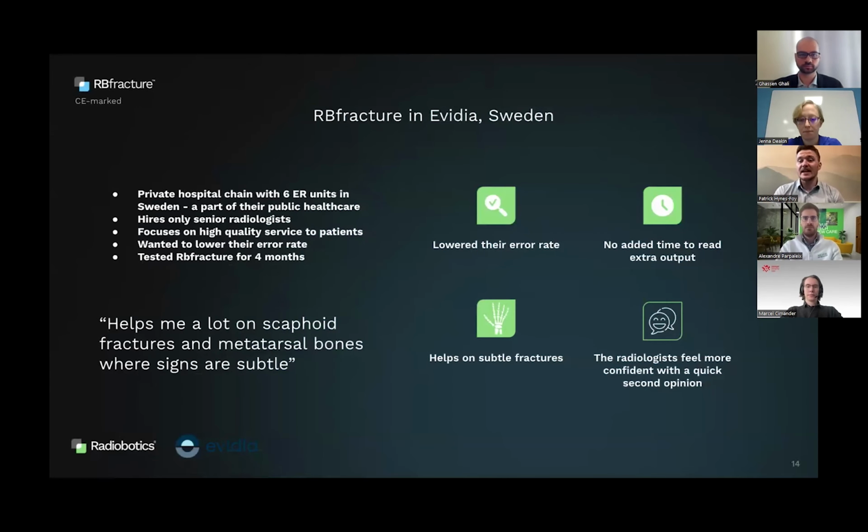This is another clinic in Sweden. This is a private clinic where they have only senior radiologists. So very important, with all of the tools mentioned today, it will benefit everyone within radiology. It's not just the junior readers in the ED. It's also the more experienced readers, especially with, as you see here, these more subtle fractures such as scaphoids, which are very difficult even for the most seasoned of radiologists to detect.